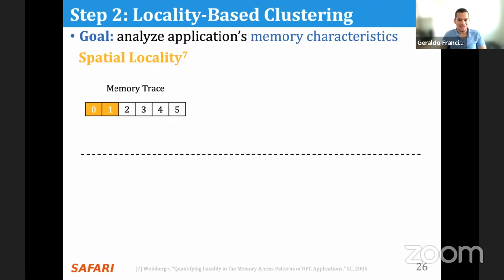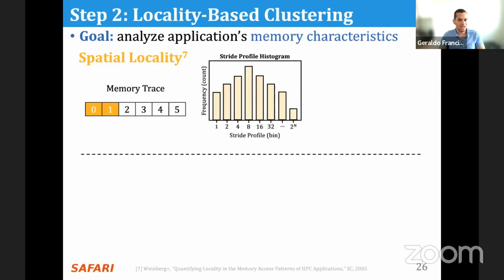For this, we collect the memory trace of the application to build a histogram called the stride profile, where each bin stores how many times each stride appears in the memory trace. In this example here, the stride between the first access address and the next access address is equal to 1. We increment the stride profile histogram in bin 1 to indicate such a stride has been observed. We use the stride profile histogram to calculate the cumulative distribution of stride profiles, which represents the final spatial locality value.